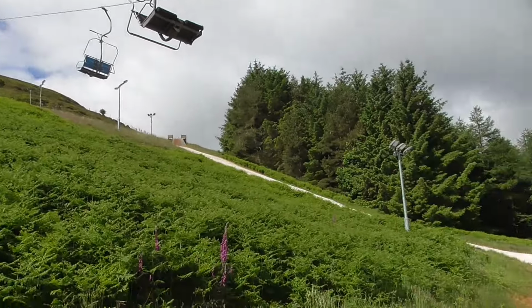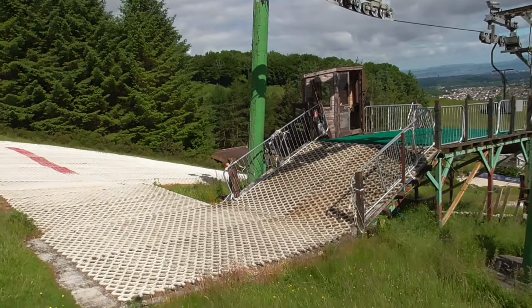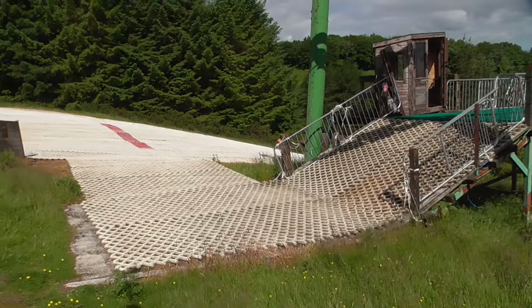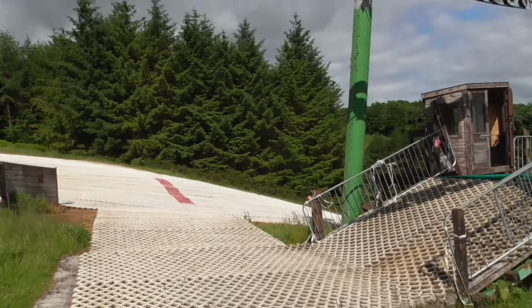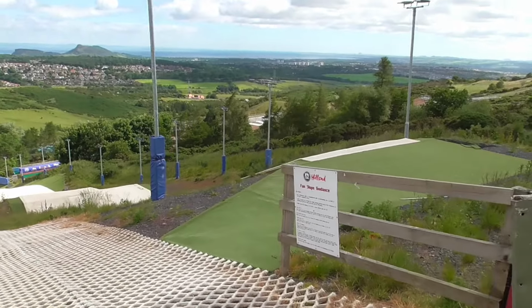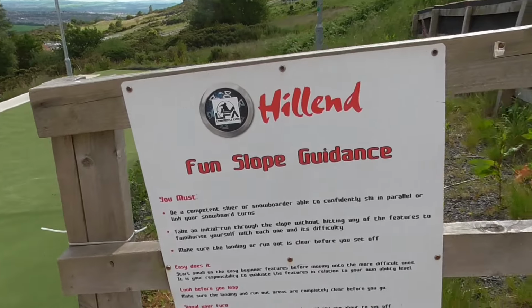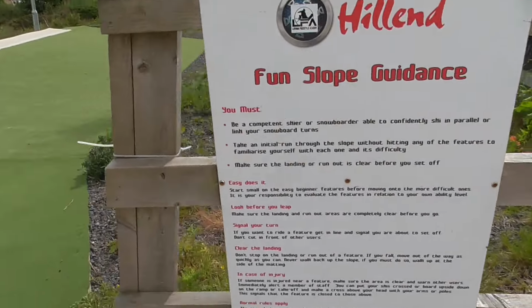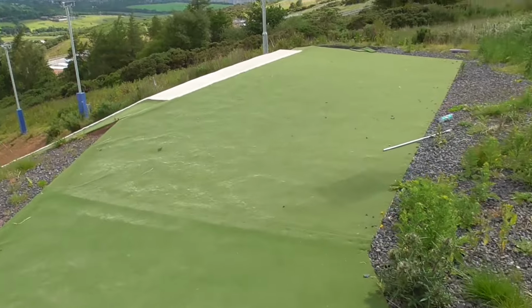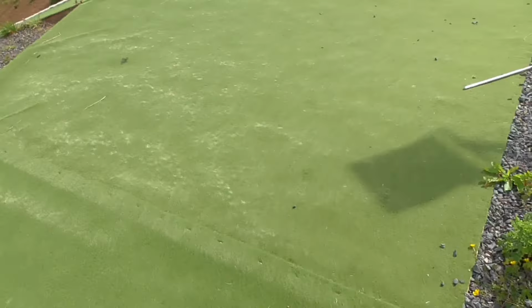So yeah, nice to have the place to myself and not have any suicidal skiers and snowboarders getting in my way, or me getting in their way, more to the point. And we'll come over to the top of what's called here the fun slope, and all its regulations and whatnot. But yeah, you would ski into here, and then this is not slippy, this is walky stuff.